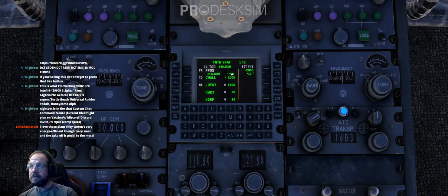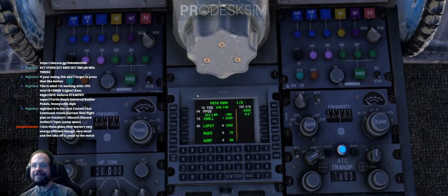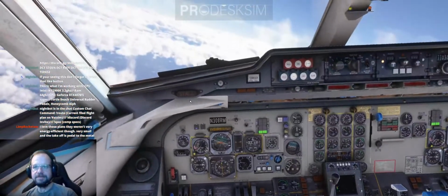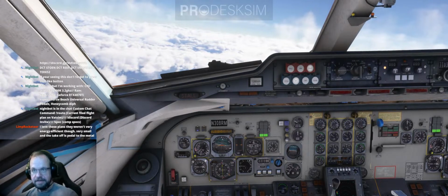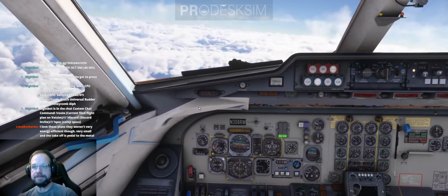Alright, Le Blocketeer, I love those planes. They weren't very energy efficient though. Very small, and the takeoff is pedal to the metal. Yes, almost max throttle. Well, you know what? You think about how much fuel cost in the 60s. There was the bump up in the 70s with the fuel embargo.